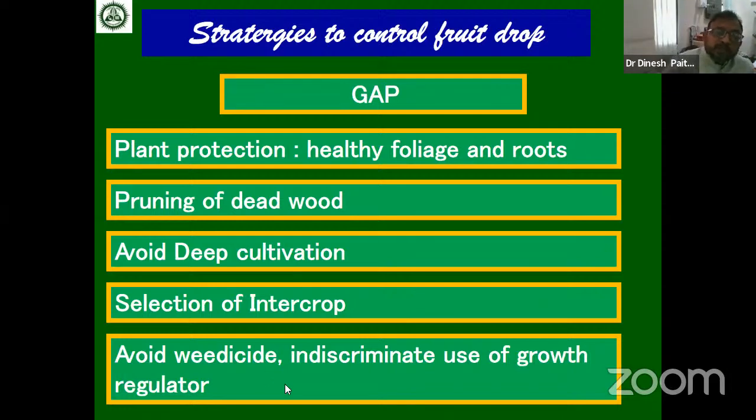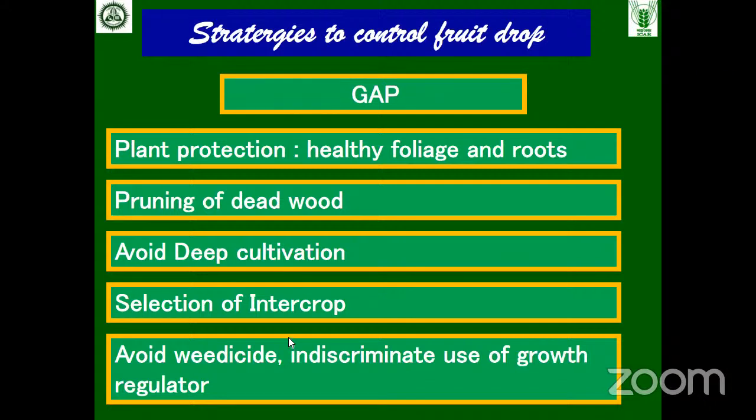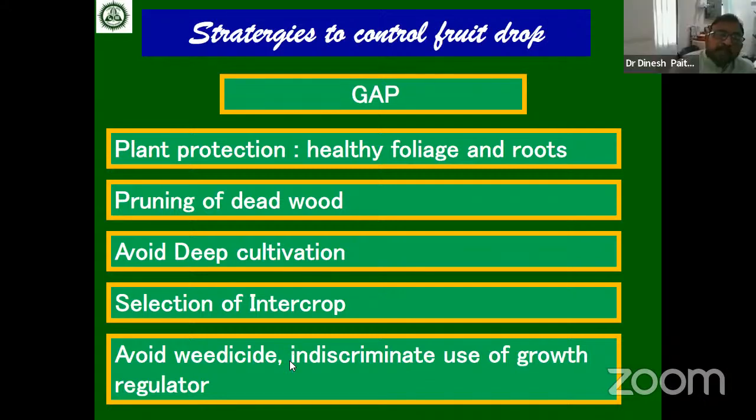Then indiscriminate use of growth regulators, particularly growth retardants like paclobutrazole. In certain cases, particularly in Ambia Bahar, this paclobutrazole is recommended, with the soils, those orchards which are difficult to flower. In such orchards, paclobutrazole is recommended.